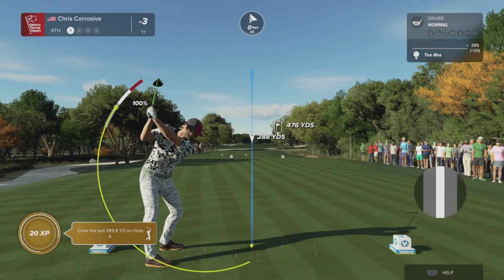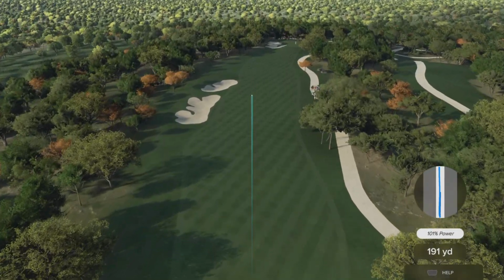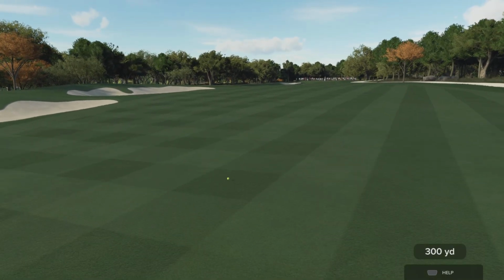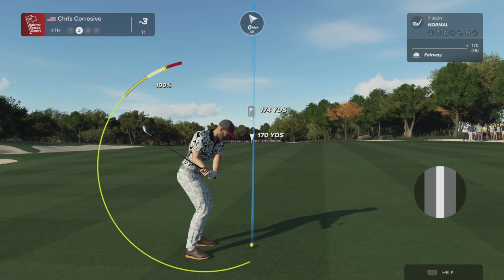And now this is a very narrow driving area, especially where that fairway bunker comes into play down the left-hand side. Second shot is to a green that runs from right to left with a deep bunker down the left-hand side. Anything missed out to the right is no bargain either, as there is a run.